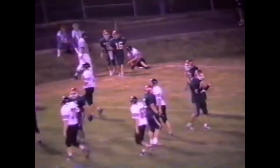There's the snap, and Walters bootlegs it. Throws in the end zone. Robbins can't get it. Good coverage on the play. When Walters bootlegged, it looked like he was all alone, but Donnie Lowry came up and made the play. The Mules 32, Salem 20.